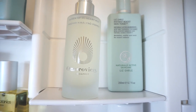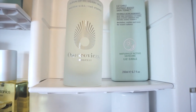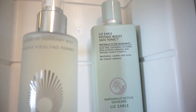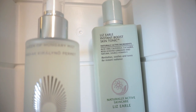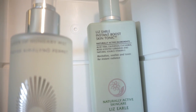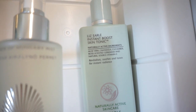I use this either after my acid toner, or on its own instead of an acid toner, like after I cleanse, if I don't feel like doing an acid toner. The other one is the Liz Earle Instant Boost Skin Tonic. This is another toner that's just very soothing, and it is something that I can use after my acid toners or on its own. That's a product that I've been using for a while, and it's definitely something that I keep repurchasing because I do love it.